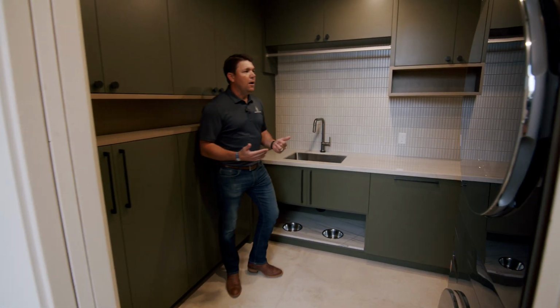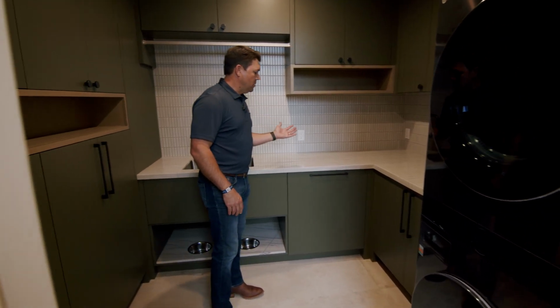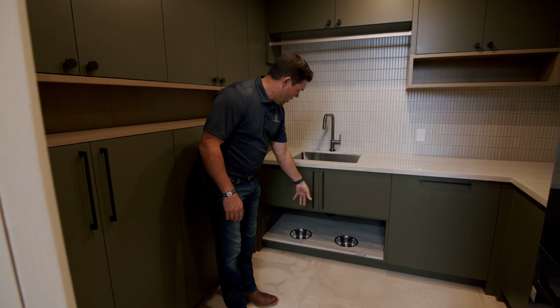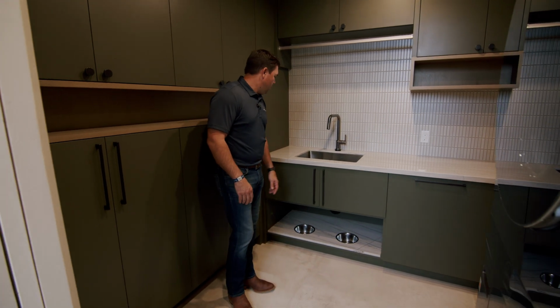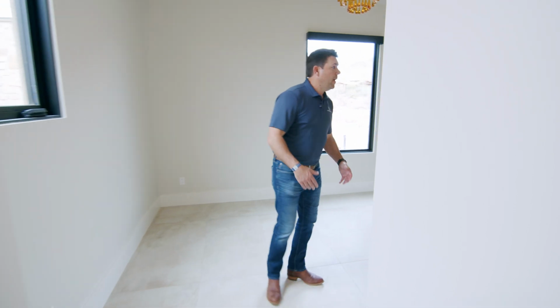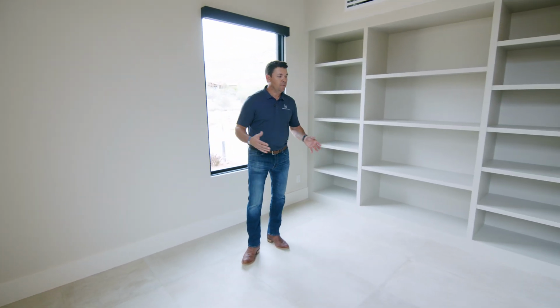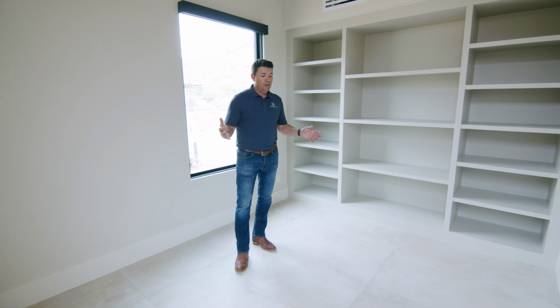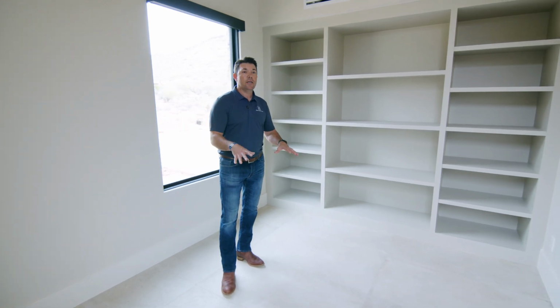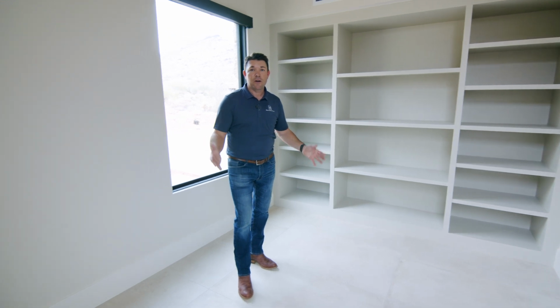Some really neat colors in here with the green, the natural oak colors. You can see we did a built-in water and food station for the dog under the sink. Great spot for it. And then at the end of the room, this is a hobby room. Our clients have some different crafts and hobbies that they do, so I think there'll be a big table in the center of this room. Storage area here, they'll be able to get a lot of work done on their crafts and hobbies.